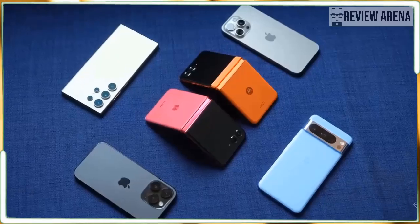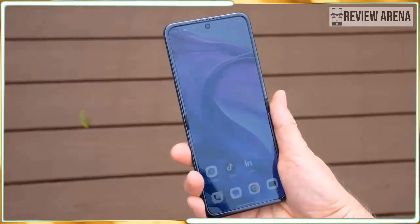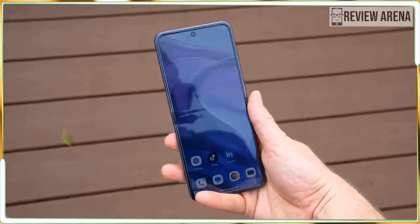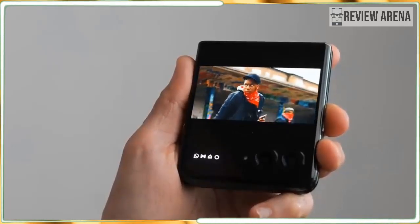Both of these shortcuts also work when the phone is closed, which makes taking selfies on the cover display even easier with a quick double twist of my wrist. The Razr Plus is also the best flashlight phone I have ever used, since it's so easy to hold when it's closed.